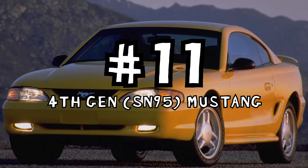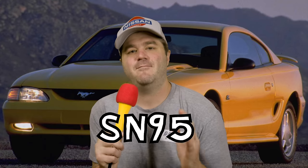The fourth gen, or SN95, Mustang is kind of like the unloved middle child. I can relate. It's not a classic. It's not that modern. It honestly probably aged the worst of all the Mustangs. I think SN95s are still really cool though. They're relatively powerful and they have a lot of potential, but best of all, they're cheap, cheap, cheap. Now the SN95 gets some hate, but I think that it looks pretty cool.